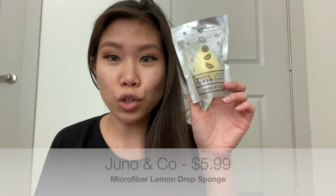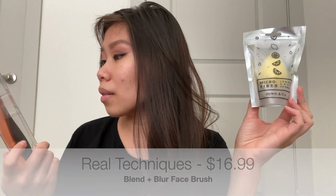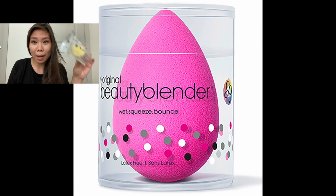So now that we're finished doing the eyebrows, I think it is time to try the other stuff that I found at Target, which is the Juno & Co Microfiber Lemon Drop Sponge and the Real Techniques Blend and Blur Brush, which is supposedly a dupe of the Artis brush. I have personally always been a beauty blender type of girl.